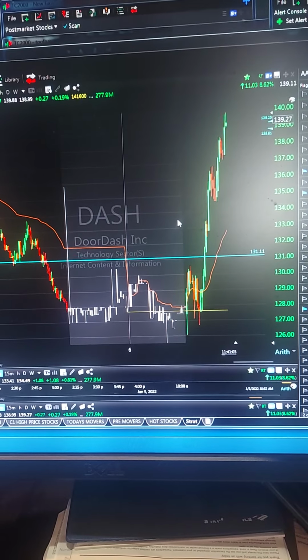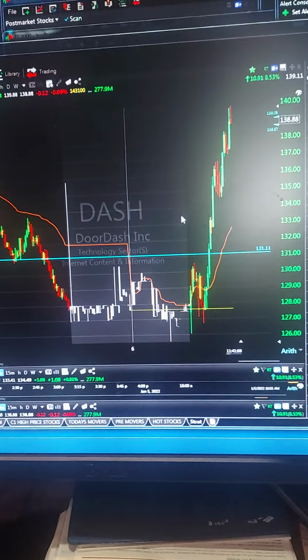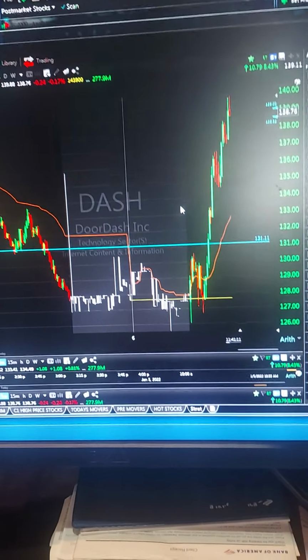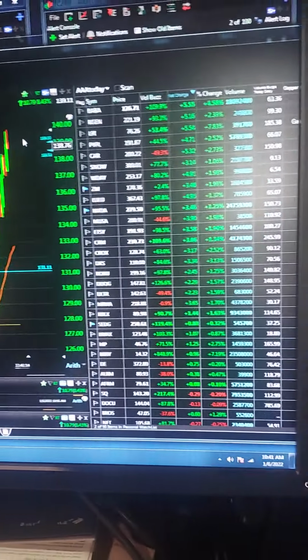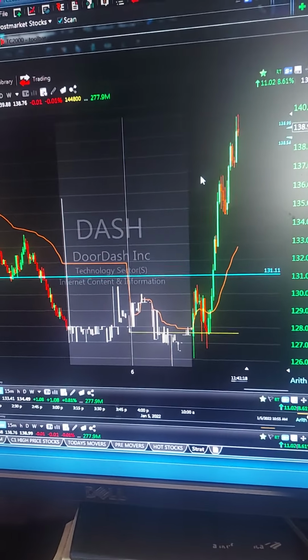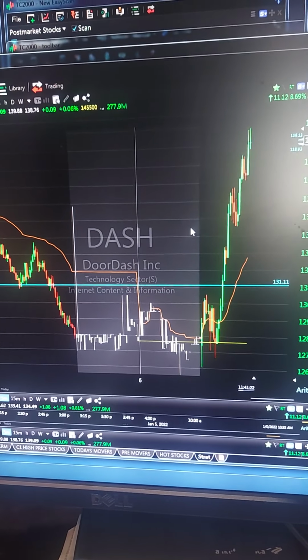Okay, it's Thursday, January 6th. It's about 10:40 in the morning. I've already made my trades for the morning, but I was browsing my watch list and going through, and I see DoorDash here is exploding to the upside. I took a look at it and wanted to see what was going on.